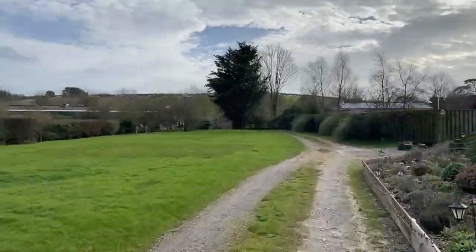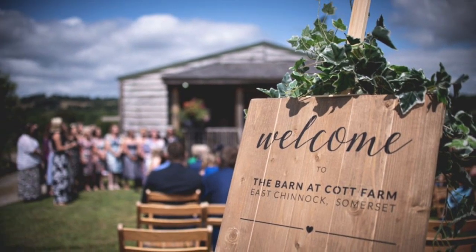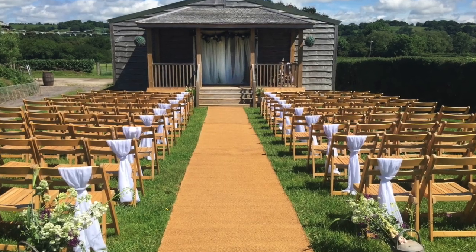Cott Farm is licensed for civil ceremonies. This means you can have your legal wedding ceremony and your wedding reception in one place without you and your guests having to move venue after your ceremony.